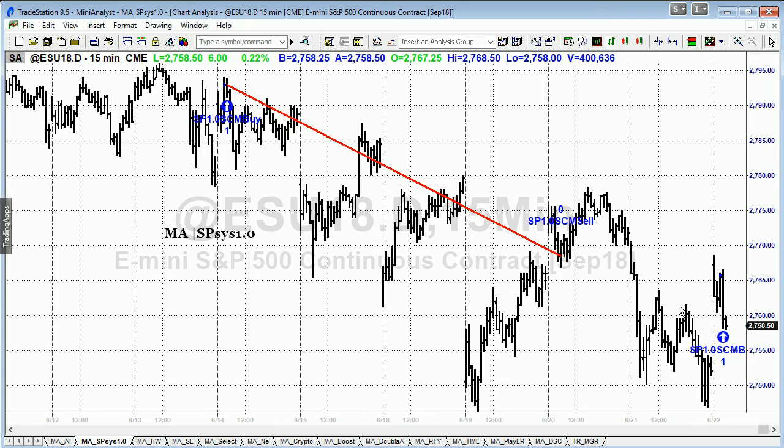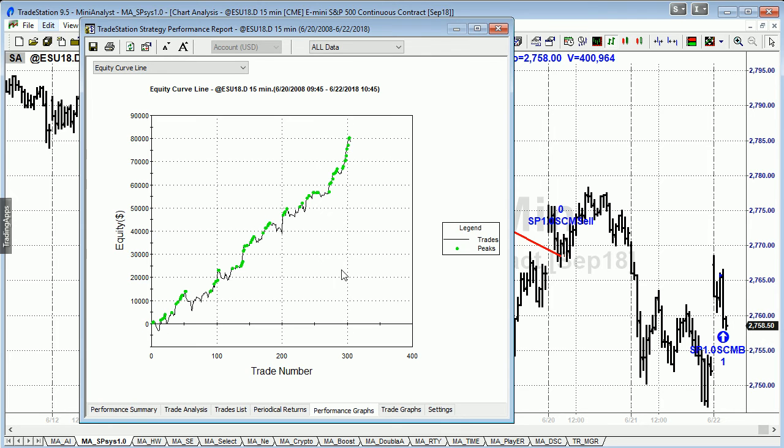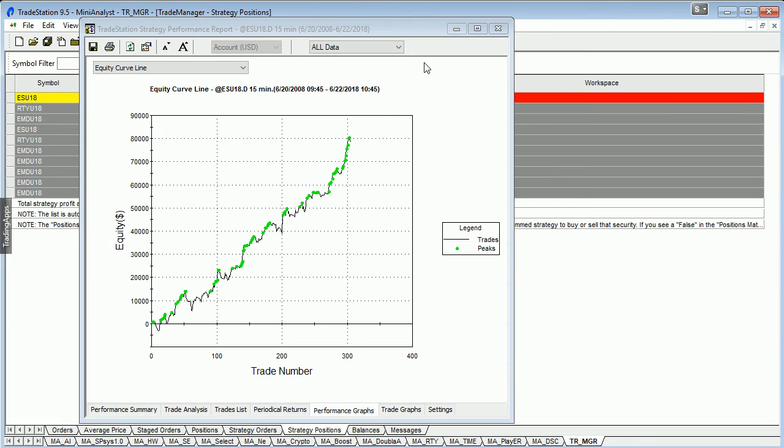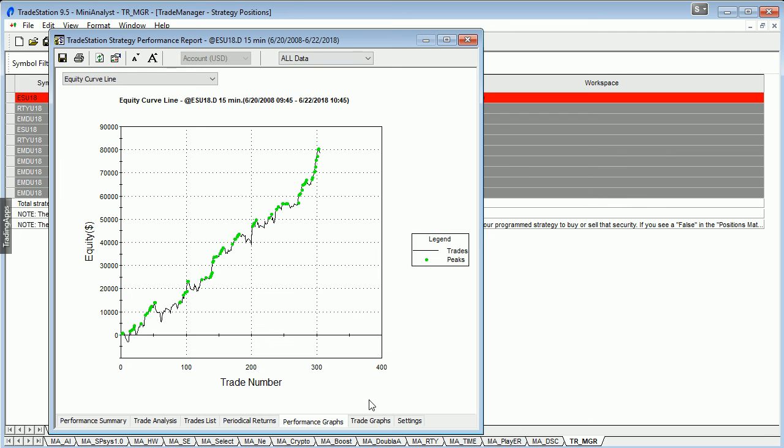So here's the MA System 1.0, just went long. Of course, this system's been around for 15 years or so. As you can see, it's just gone hyperbolic. But another loss for the S&P System 1.0, and now we're quickly in an errant move on this one, fortunately. And of course, it's been so quiet. Look at our trade manager, just nothing. It's been so quiet on this latest move, which is interesting.